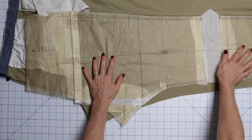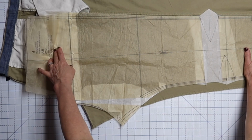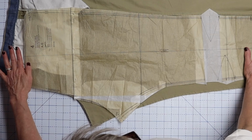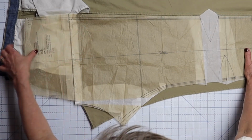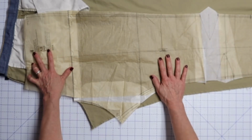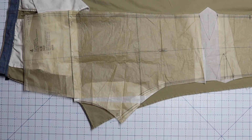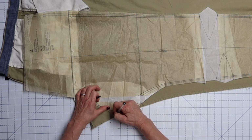You can see my piece is laid a little funny here, and that is because this Burda pattern has a back yoke that goes up here, so I've measured that out, and that should be fine. But this really is just about, I think right there. This is where my crotch should be. So I'm just going to do that same thing. I'm going to mark where I need more fabric, which is right here and right here.